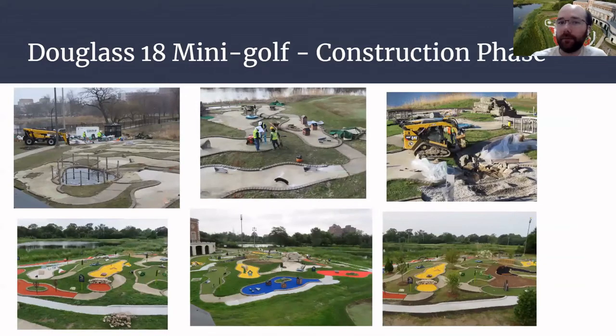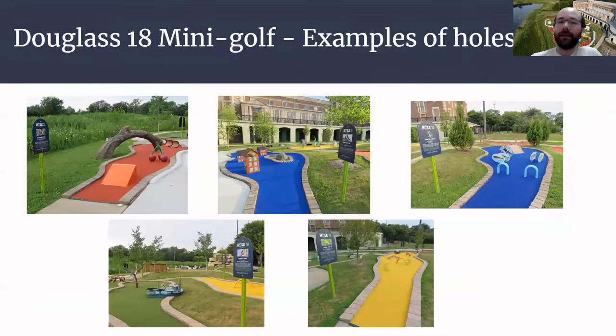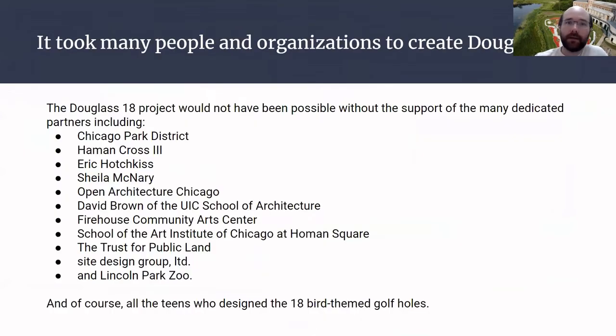Then recently there was a construction on the area, making it into the nice thing that we see today, also in my background. And in addition to just being colorful and good looking, all these holes have designs relating to or inspired by birds in the park. And each hole also has an interpretive sign with more information, I believe in English and Spanish, about the bird that inspired that hole. Yeah, so it's just a really awesome thing that has been added to the park lately.